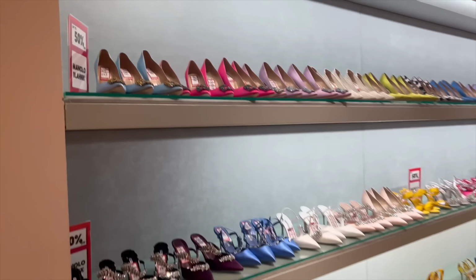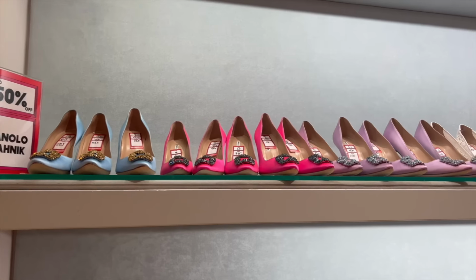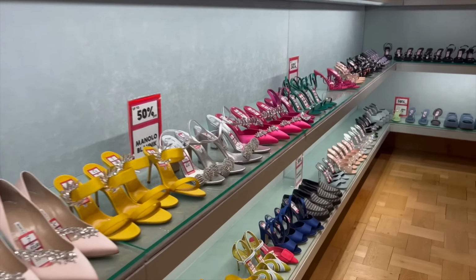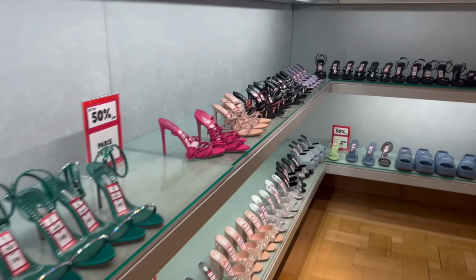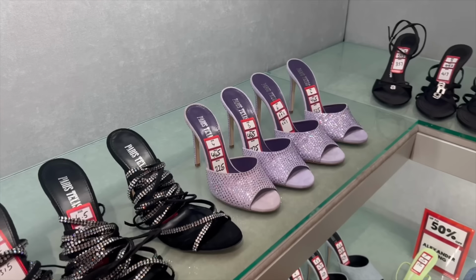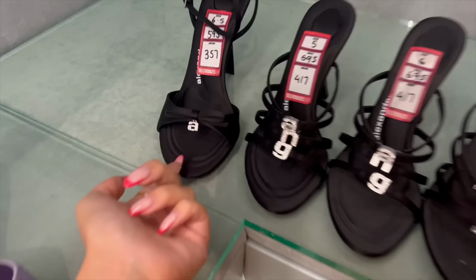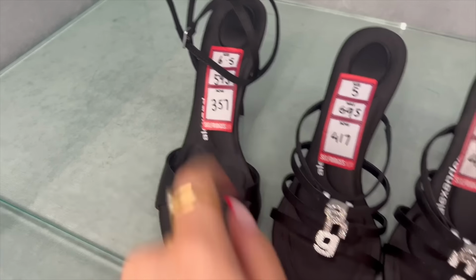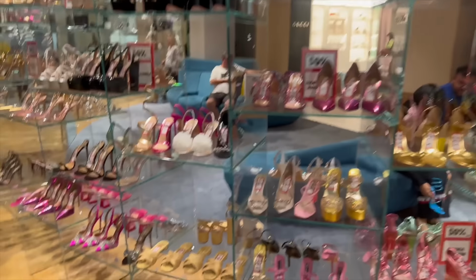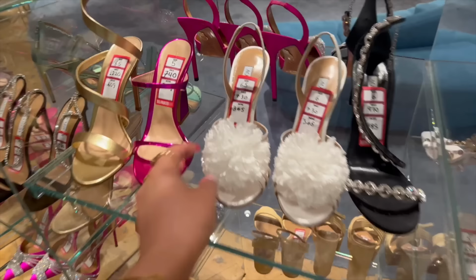Run to Selfridges, 50% Manolo, all the colors. Wow, are you kidding me? Endless rows and rows of shoes. Oh my god, I don't have time to show you all of them. Love these, only 350. But then also here, all these are on sale. Look how pretty, 365.